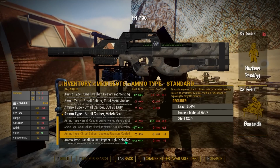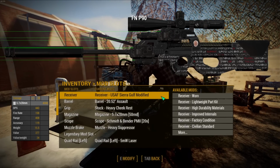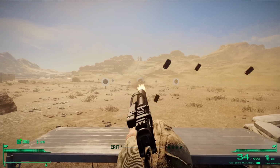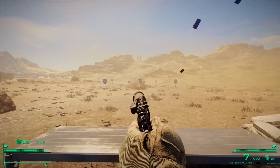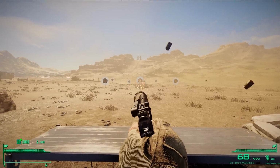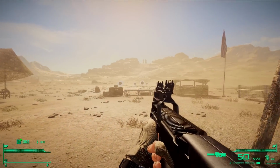You can make some really cursed guns though, including a P90 with 6 laser sights and a sniper scope. Oh, what the fuck? Or a completely decked out, fully automatic Makarov with a drum mag that shoots snake shot. Oh god. Anyway, here's how the guns look out on the range.